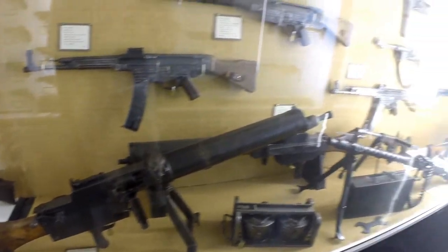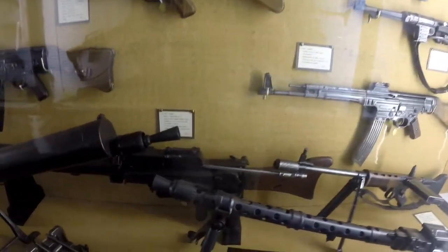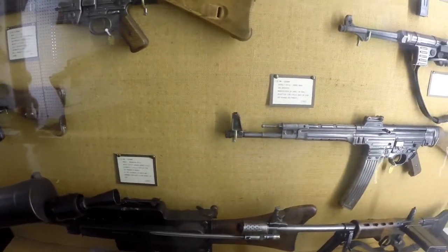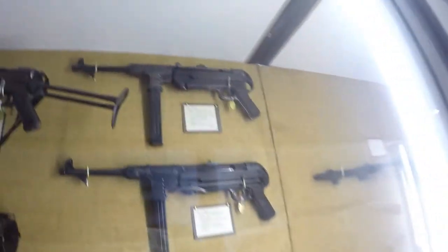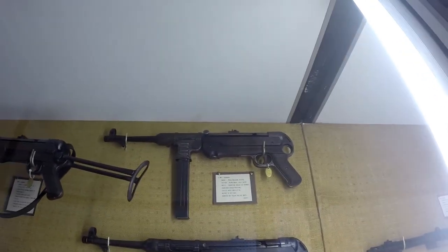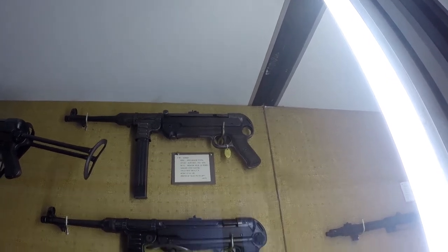That's pretty amazing right here. Here's the old Maxim. I can't really get a good picture, but that's a 7.92 Maxim. Let's come up here, 9mm MP40. That's pretty badass right there. 500 rounds per minute, 8.75 pounds.